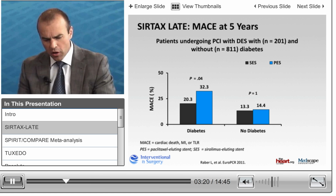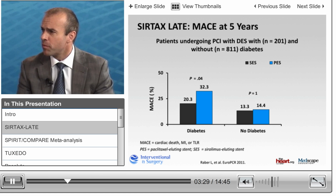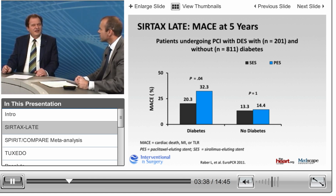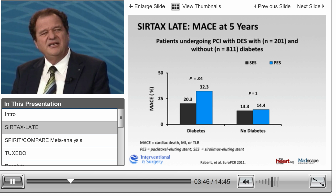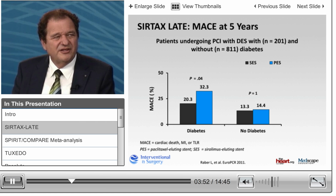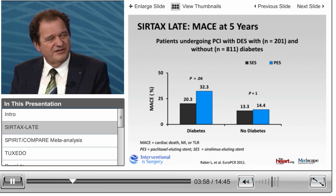Yes. So higher MACE rates, but importantly ischemia-driven target lesion revascularization rates, and so as you mentioned, the drug-eluting stents have obviously been an advance. How confident are we that the second or new generation drug-eluting stents are an advance over first generation stents? There is some data showing that the second generation stents are better than the first generation stents, but it's not really that clear. We have in part controversial data. For example, the SIRTAX trial I just quoted showed that the Cypher stent in diabetics is better than the Taxus. So this was first generation versus first generation.